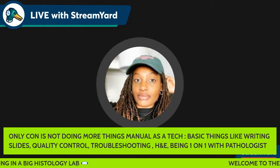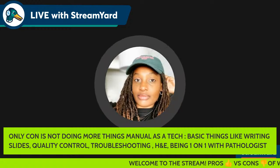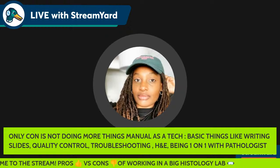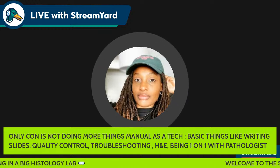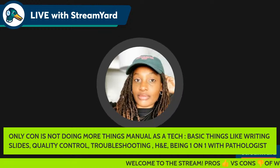So I just feel like you don't want to lose that manual skill that you got, especially if something breaks down and you're able to stain something manually. There should always be a protocol in your lab that shows you how to stain things manually, and you should be able to stain things manually by following the protocol. So that shouldn't be any problem.